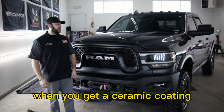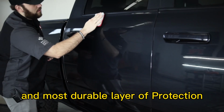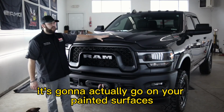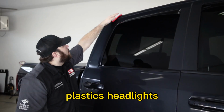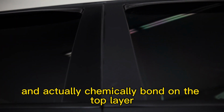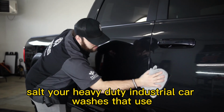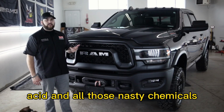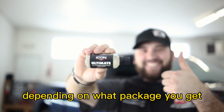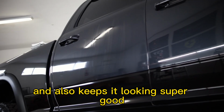Okay guys, second up, when you get a ceramic coating, you know you're getting the longest lasting and most durable layer of protection. So the ceramic coating, a little bit different from wax. It's gonna actually go on your painted surfaces, plastics, headlights, trim pieces, wheels, all that stuff, and actually chemically bond on the top layer. So it's not gonna be able to be washed off. It's not gonna come off with road salt, your heavy duty industrial car washes that use acid and all those nasty chemicals. It's gonna be on there for multiple years, depending on what package you get. Makes it super easy to clean and also keeps it looking super good.